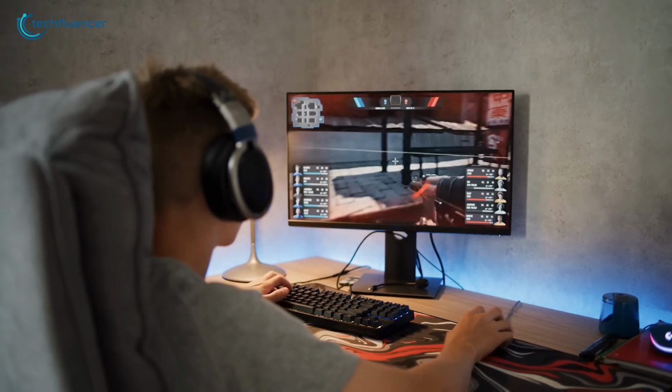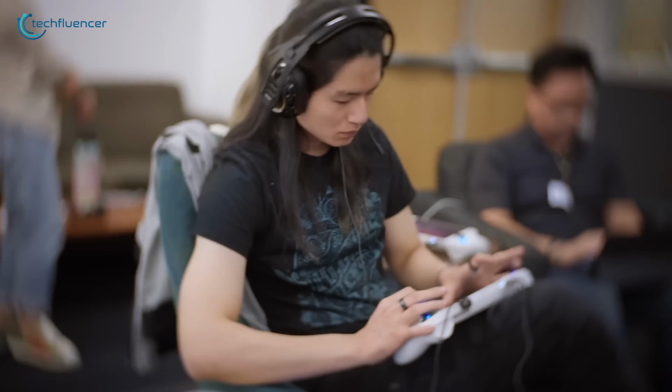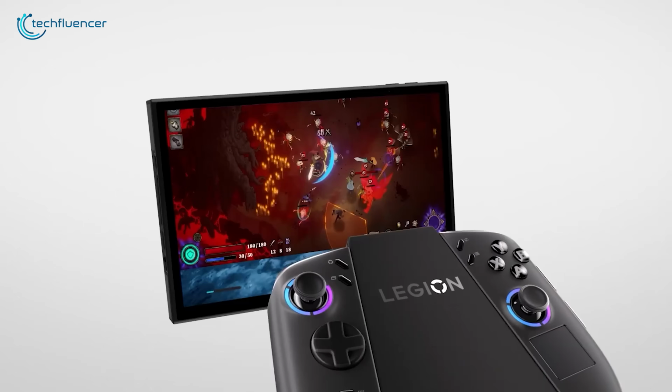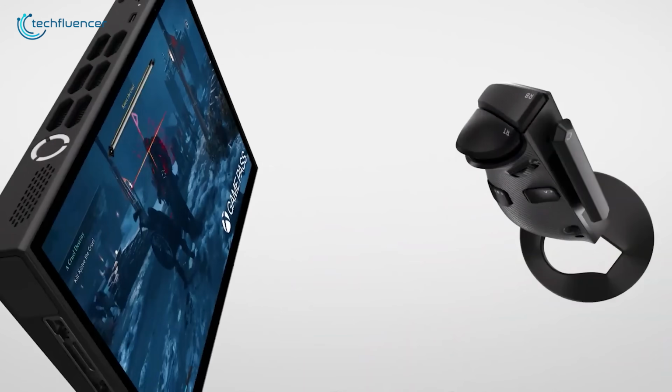handheld can replicate. So, the Ally X gives you efficiency and forward-looking AI integration, while the Legion Go 2 doubles down on flexibility, storage, and experimental features.